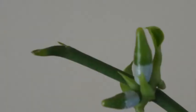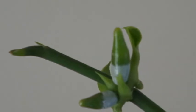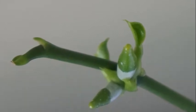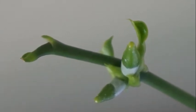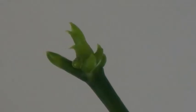For some reason, this orchid is just loving producing Keikis, and it has only bloomed under my care once. So I'm hoping that it can quickly snap out of the reproduction phase and be in the blooming phase.